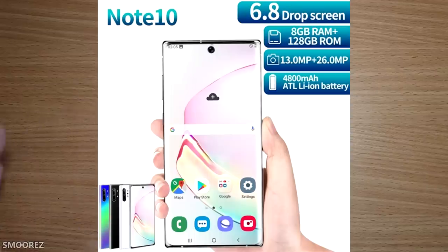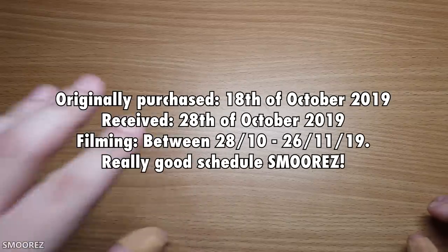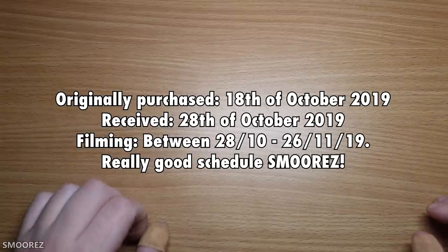Now I tried finding other listings for this on Wish at the time, which was 10 days ago, when I originally purchased this. It took 10 days from China to Australia, this item from Wish, which is just amazing. That's an absolute miracle for Wish.